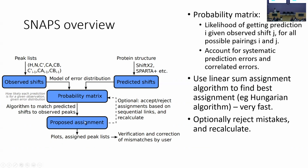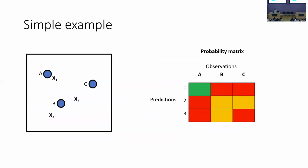At that point, you can either output some plots and peak lists and manually verify it, or you could think about looping back at this step, assessing the assignment, saying, okay, these bits don't look right, try again with these extra constraints. Constructing the probability matrix is the hard bit in a way. Once you have it, there's a number of very fast algorithms for finding the best assignment, as long as you're treating it as a linear problem where the overall goodness of the assignment is just a sum of terms in this probability matrix. So I use the log probability so that you can just sum them to get the overall score for the assignment.